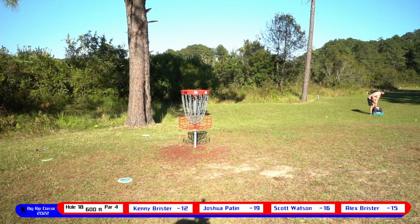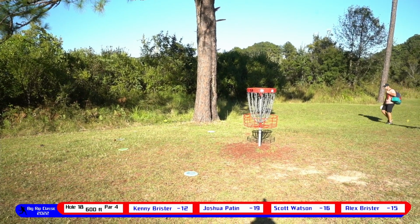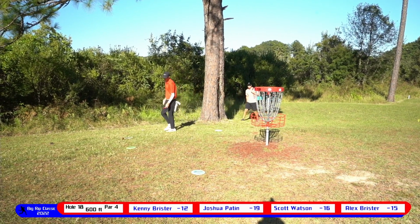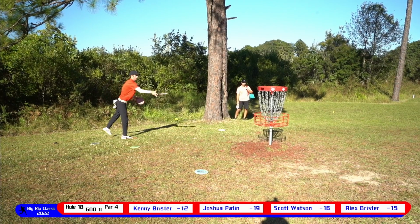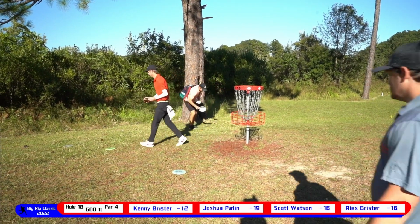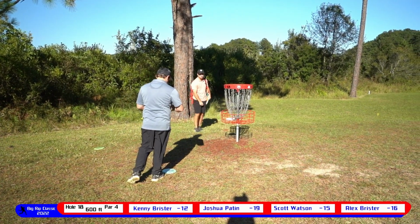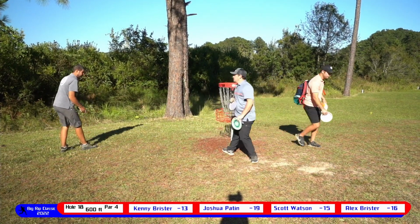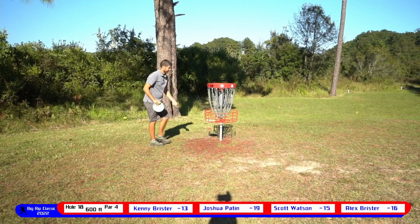Scott's putt did matter. Him and Alex are neck and neck right now, and Alex has a tap in. So if that was for bogey, that means they take a 2-stroke swing and swap spots. Yes, he does convert on his birdie, bringing him to 16 down. And Scott was out of bounds. That would be a bogey for him. Kenny with a tap in par. And that concludes our final round.